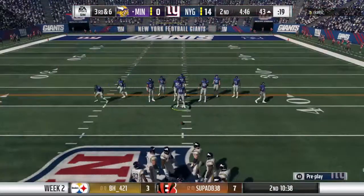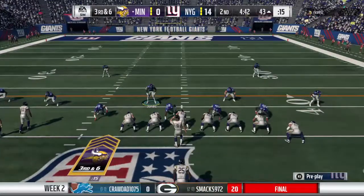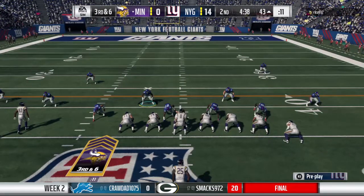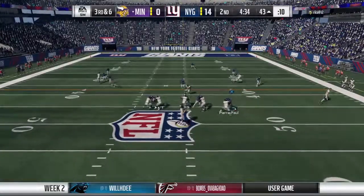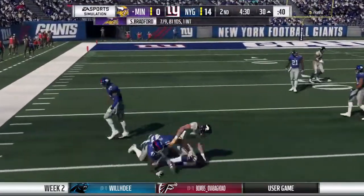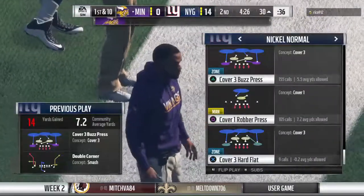The Vikings on 3rd down. They've hit 2 for 4 thus far. This will be 3rd and 6. Bradford now. And he will find his man on the outside. They get 14 yards there and a 1st down.